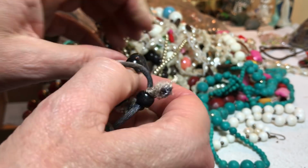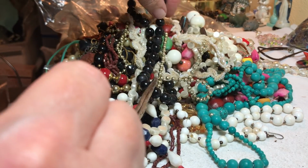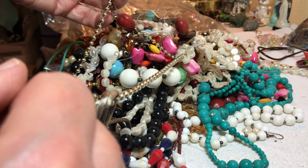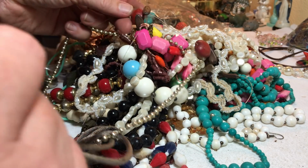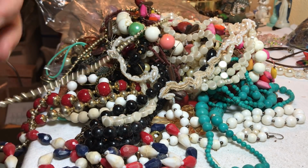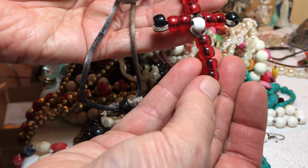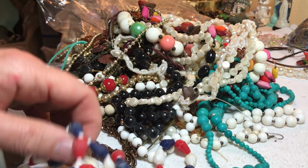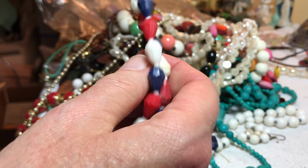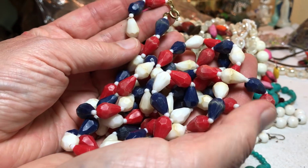These are cold. That's either glass or stone. We'll get into that as soon as we can. Might have to cut these Mardi Gras beads off. It's a natural, something natural. Okay. This has so much wear, but that would have been a fun festive necklace back in the day.